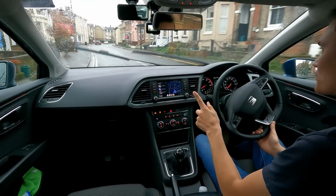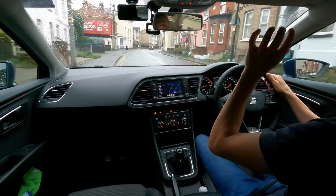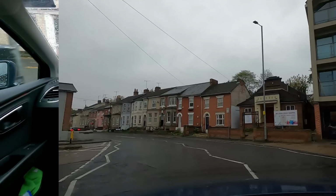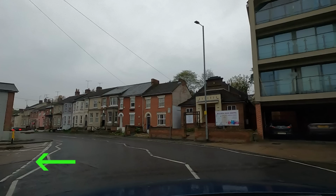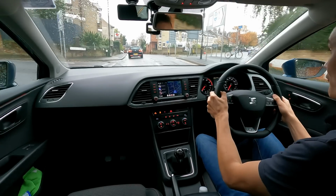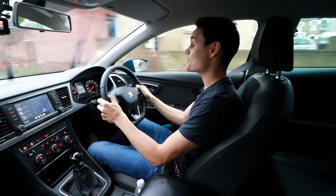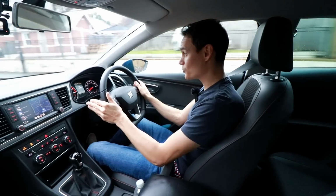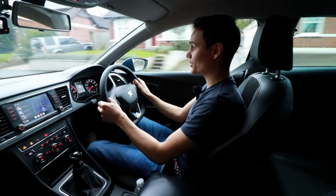It still wouldn't have cancelled by now, even though I've straightened the wheel. So I would be looking like I'm taking that road on the left. So anybody waiting to pull out of that road would think I'm turning into it and therefore would pull out in front of me. But of course, I wasn't turning left into that road, I was going straight, and therefore it can be dangerous. This is why it's important to be in the habit of cancelling the signal as soon as it's no longer needed.